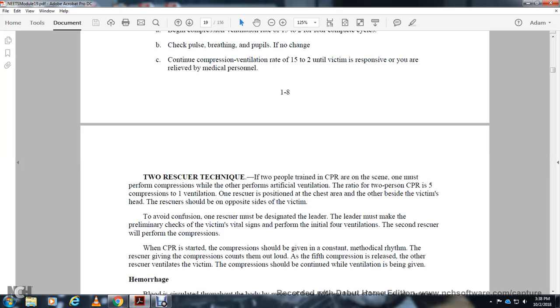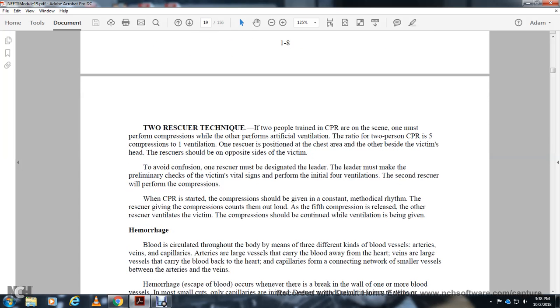The CPR should start with compressions given in a consistent, methodical rhythm. Count the compressions out loud. When the compression is released, the other rescuer ventilates the victim. Compression should be continued while the ventilation is being given.